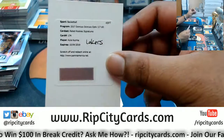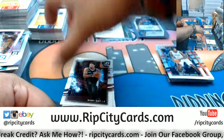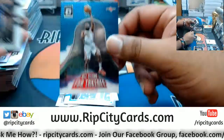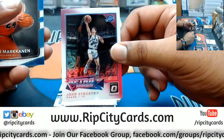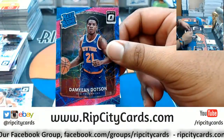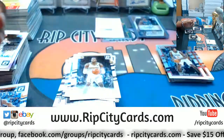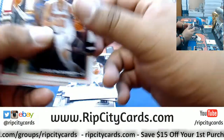So I write the name on there so my sorters know exactly what's up. A James Harden Rockets insert. John Stockton Jazz insert. A Markkanen rated rookie for the Bulls. Damian Jones of the Knicks rated rookie Pink Velocity, number 79. Some call it lasers. I call them Velocity because that's what they are.